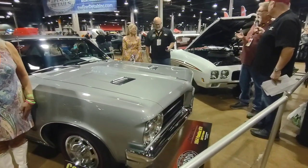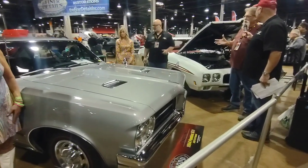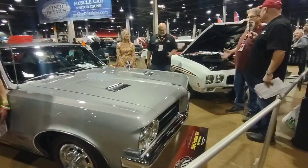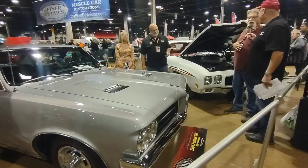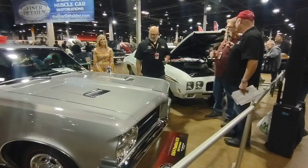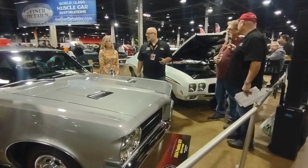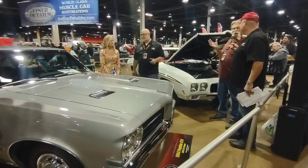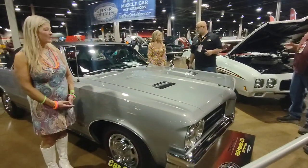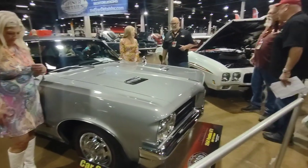I've had these cars over the years, and I could never part with this car. I just had to have it. And the guys at the shop, I can't say enough about this shop. They're incredible. The work they do is just world class, and they're the nicest people in the world. Almost like, if he was older, he could be my dad, but he's not quite that old.